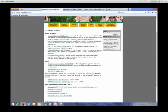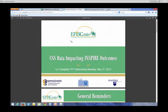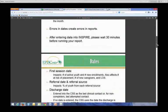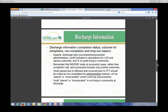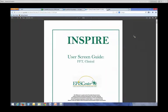I do want to quickly call your attention to a couple of resources that are on this page. One is this PowerPoint on how the CSS data impacts your Inspire outcomes. It's a short 8-slide PowerPoint. We'll be covering some of this information today, but I just wanted to let you know that that is there, and it highlights that connection between the accuracy of your CSS data with what shows up in the Inspire report. And the other is the screen guide, which I mentioned just a moment ago. These are both available from the Inspire resource page.